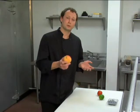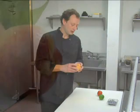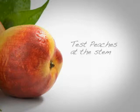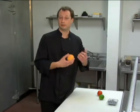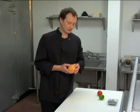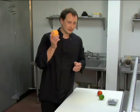The other thing you can check for when you're looking at peaches is right at the stem. If you feel at the stem, it should be the same consistency as the rest of the fruit. So if the stem is a little hard, then it's going to be a little underripe. If it's too soft, then it's going to be overripe. And of course, you've got to give it that smell. Make sure that your produce is smelling fresh.